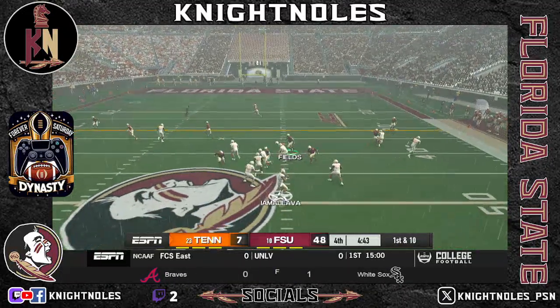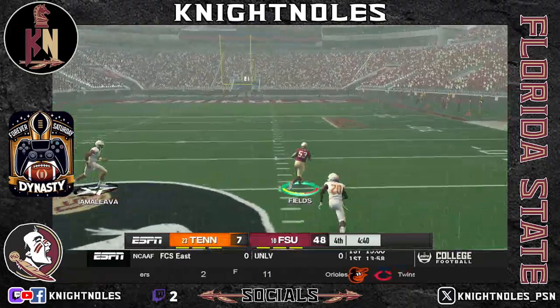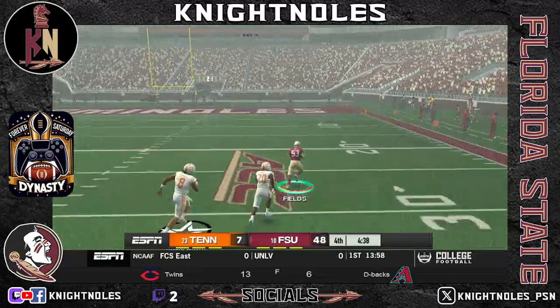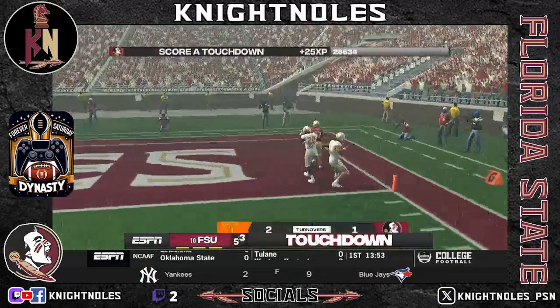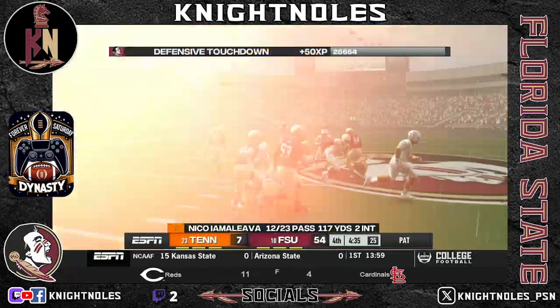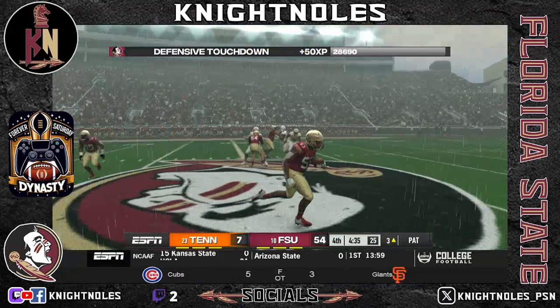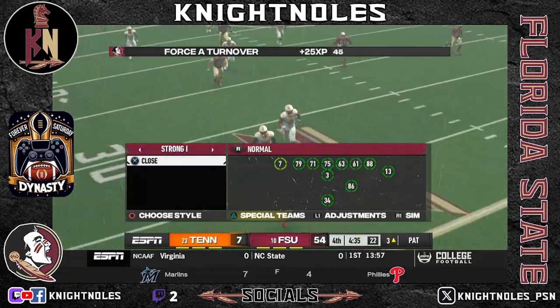Throws into coverage, just picked off. He's at the 40. He's at the 30, to the 20, the 10, and he will score. Great job here by the defender breaking on the ball and taking it to the house. Man, those pick sixes can really hurt an offense and have a lasting impact.